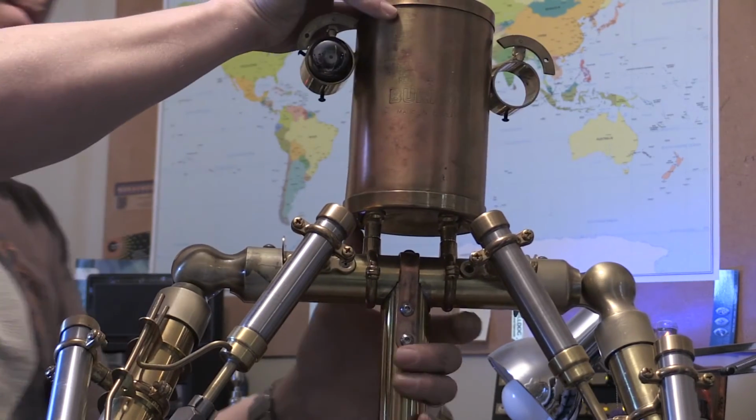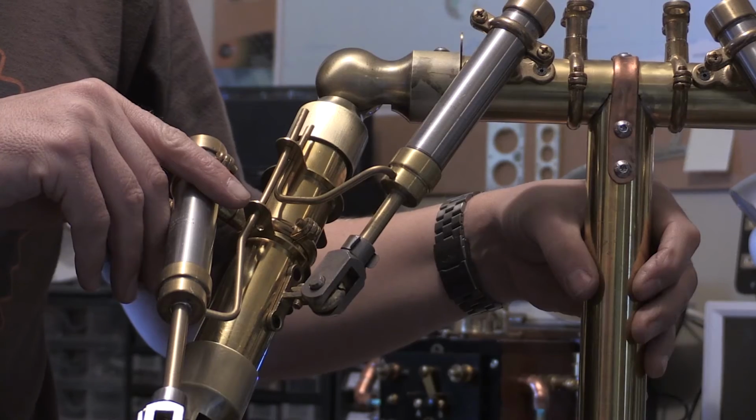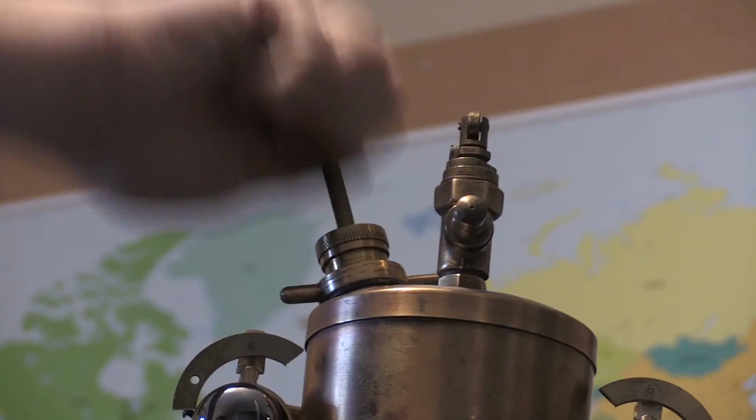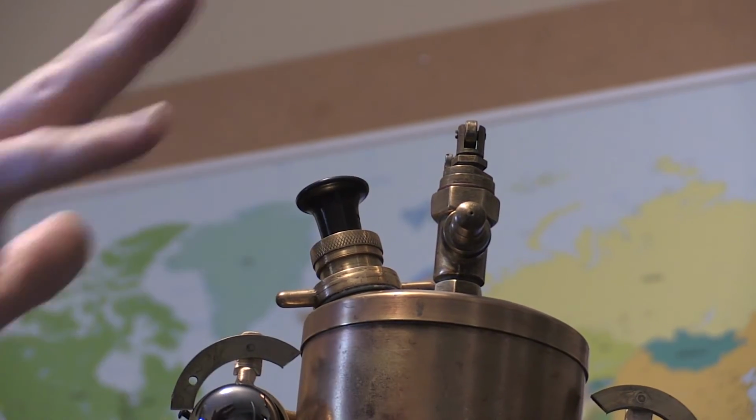It'll probably take me about 18 months to finish him from start to finish. He's probably about 50% done. I've got the tubes, I've got the skeletons there. I just need to add more details, more bits of old recycled junk to him basically.